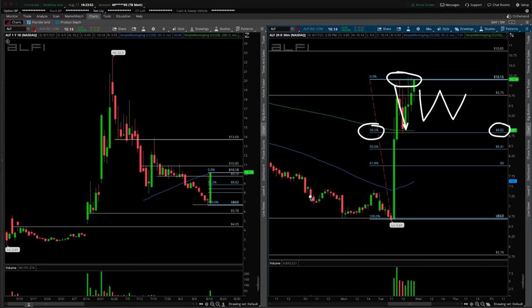The last thing, rather, I would want you to pay attention to is volume, right? Make sure volume remains high on this. Otherwise, if it really fades off, you could see some sort of situation like this developing. Obviously, you can see here, volume was elevated, and then as it dried up, that led to a demise in the stock price itself.